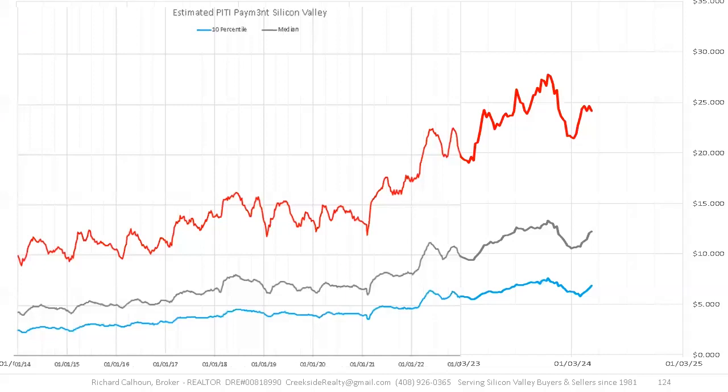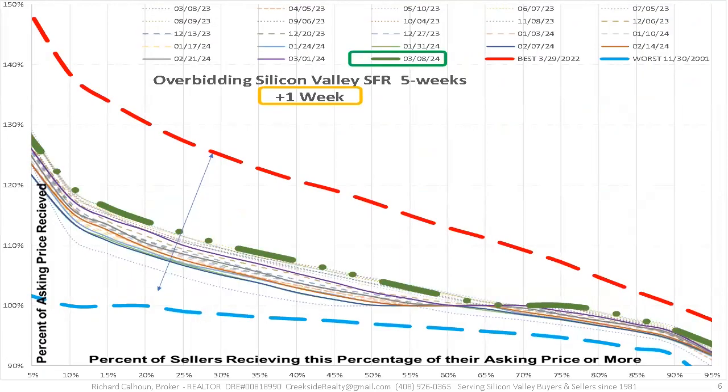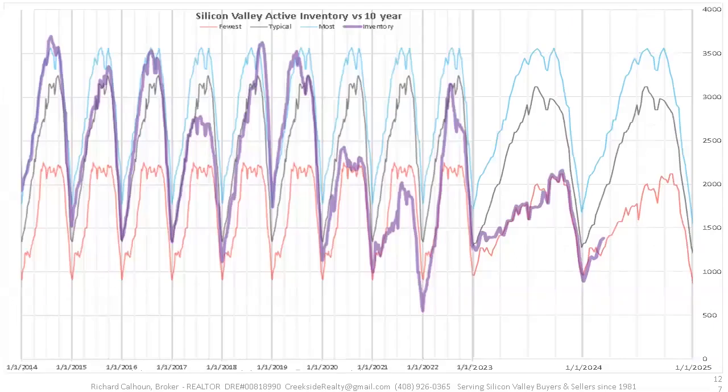Also, I don't look at pending data. Pending data is biased based on the transactions that take the longest to close. The more difficult transactions impact the data for a longer period of time than the cash transactions that close in a week. By looking at offers accepted, every transaction counts the same, whether you close in a week or close in 10 weeks. It makes no difference when you look at simply the number of offers that are being accepted.